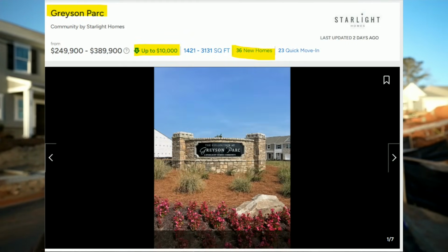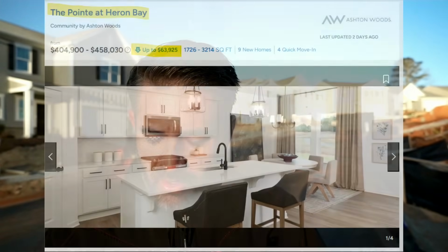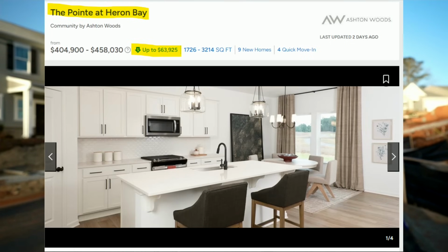So starting with Heron Bay, we're gonna first visit the Greyson Parc area. You guys can see these are priced from $249,000 to $389,000. We have $10,000 worth of price cuts, and they're saying there's about 36 new homes available in that subdivision. Now, after that subdivision, we're gonna go to the second subdivision called the Pointe at Heron Bay. Now, this area apparently has less new home inventory, sitting at 9 homes. This is an Ashton Woods community. Price point is $404,000 to $458,000. Price cuts, you guys, up to $63,000 in price cuts, so hopefully we'll find some really cool stuff there.